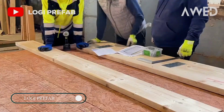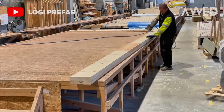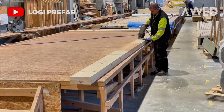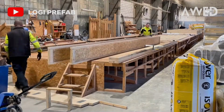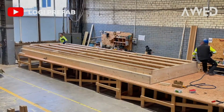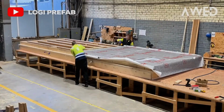Logi Prefab makes building houses quicker and more efficient than ever. The company, with just over 30 employees, has completed more than 300 turnkey projects. Their modular approach involves producing house sections off-site for rapid on-site assembly.